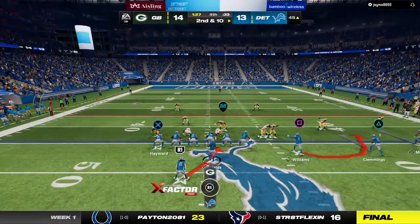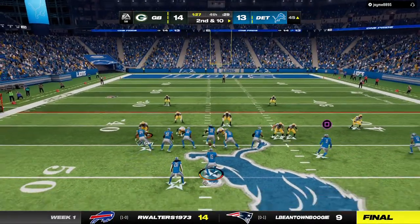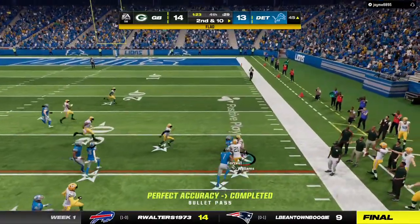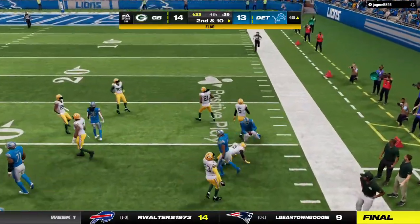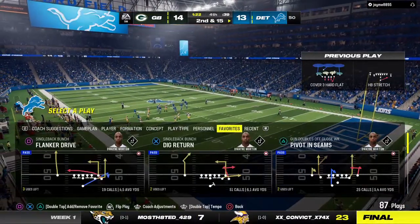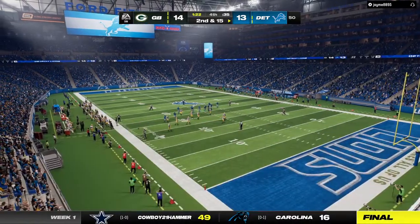Under 90 seconds to go. Here's 2nd and 10. A quick throw there out to Williams. And he gets it inside the 35 and just shy of the 30. Yeah, you only get a 1-yard buffer there from the line of scrimmage, and he got downfield a little too far, and the flag came out.